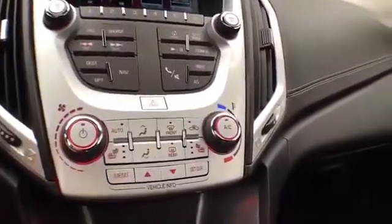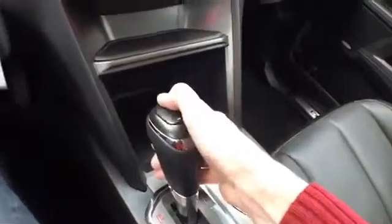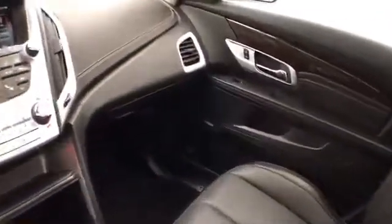Heating and air conditioning along with heated front seats. 6-speed automatic transmission with manual shift capability. Lots of storage space in the armrest. USB and auxiliary input allows you to connect those mobile media devices like iPods, MP3 players, smartphones.